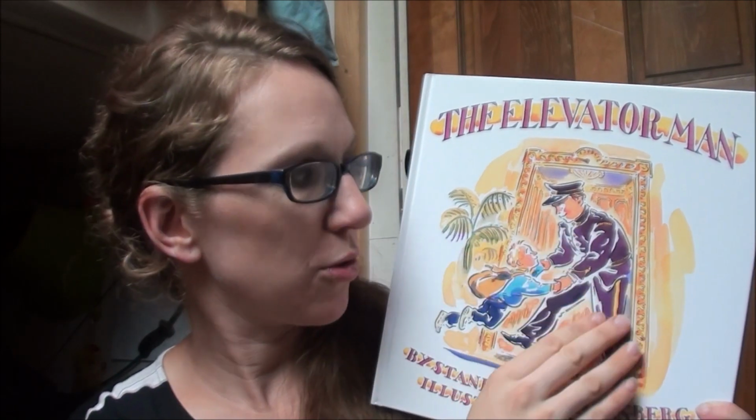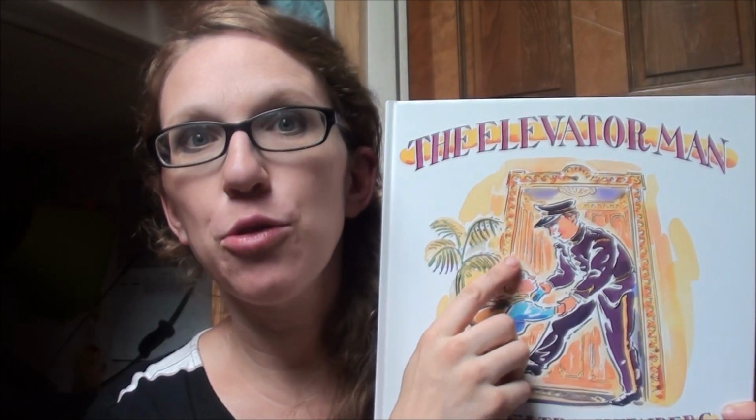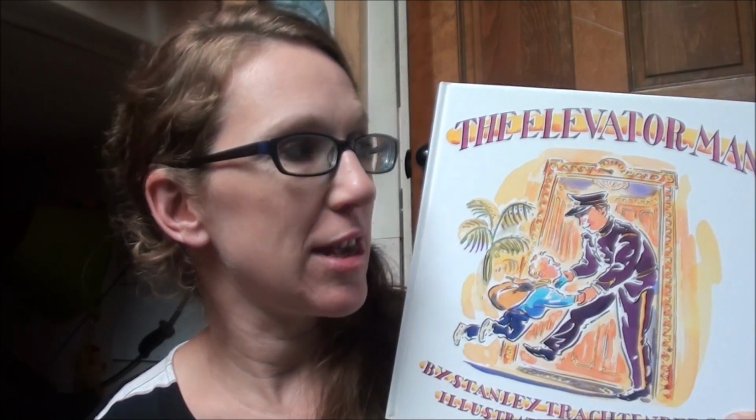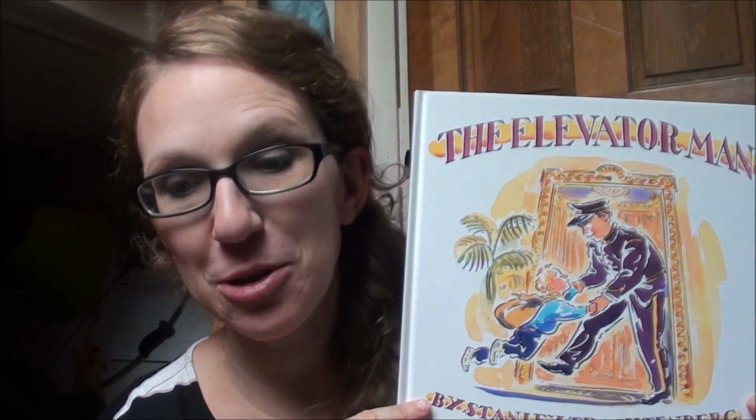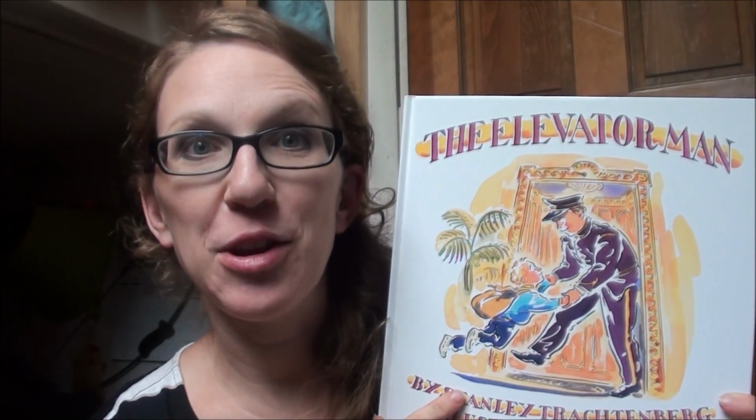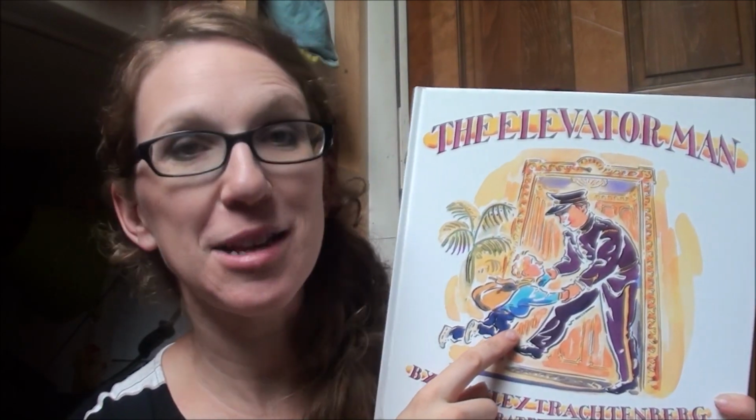And it shows the whole story through the boy's mind and his curiosity of asking his parents as this whole process is taking place of the modernization of their elevator, and just his wonder in all of it and his worry, just all his emotions, and then the sweet ending when the elevator man gets a promotion and still gets to be with the little boy, and the little boy gets to be an elevator man because he gets to push his own buttons himself. So really sweet story.